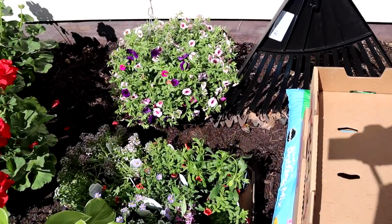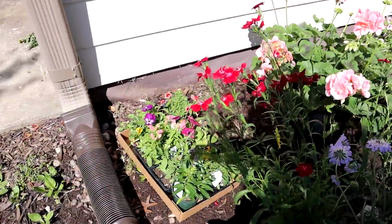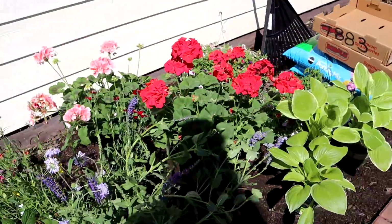I don't know exactly what I want to put in it, but it's probably going to be a lot of those little ones as well as those little ones. So we'll just see. I'll pull through what I can.